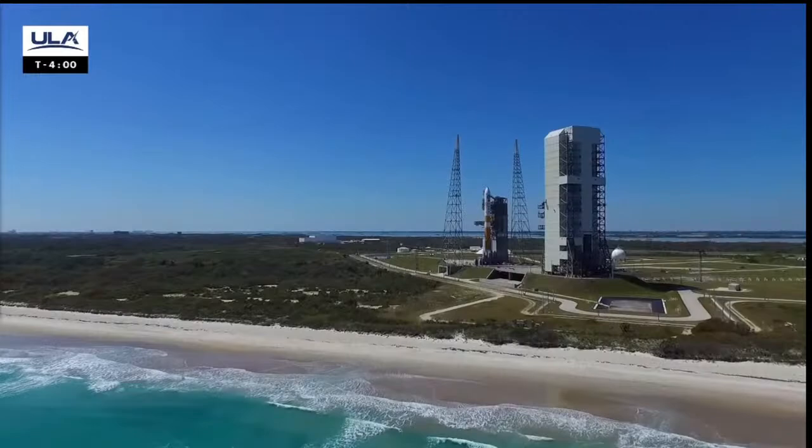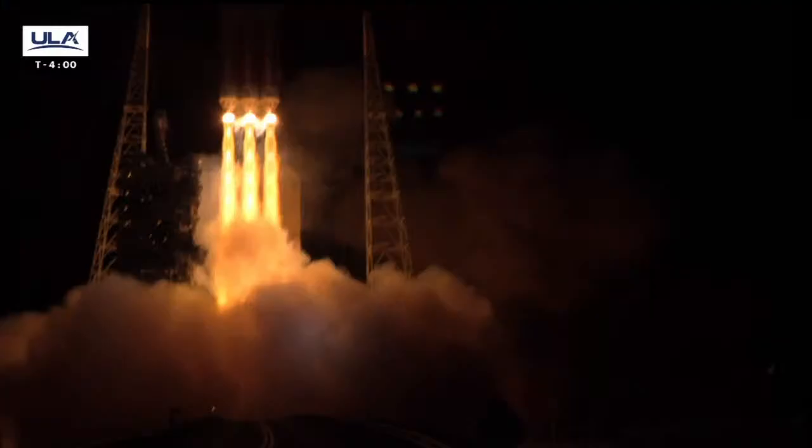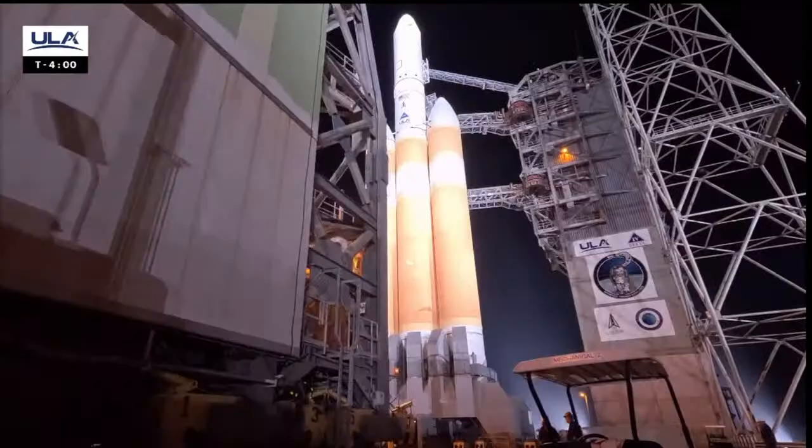As America's trusted heavy lifter, the triple-barrel Delta IV Heavy launched the first Orion spacecraft on an uncrewed shakedown cruise and sent the Parker Solar Probe to surf the atmosphere of the Sun. The 16th and final flight of the Delta IV Heavy rocket carries NROL-70, capping off the incredible legacy of this program.